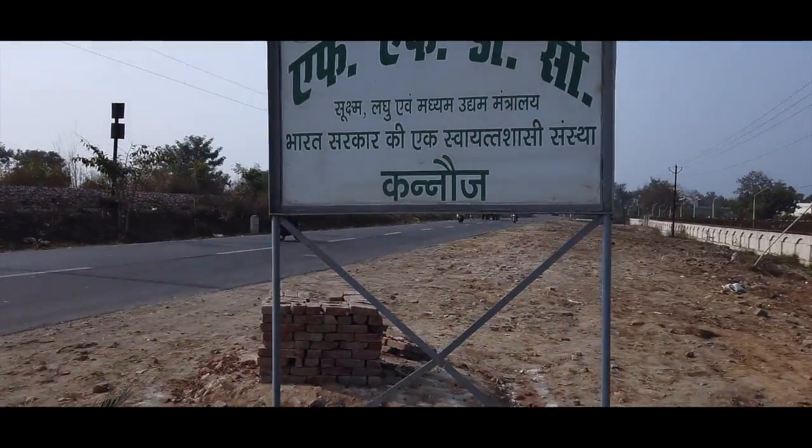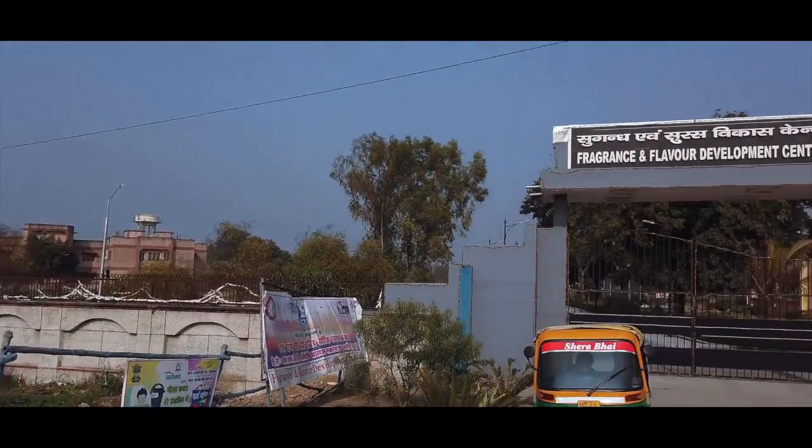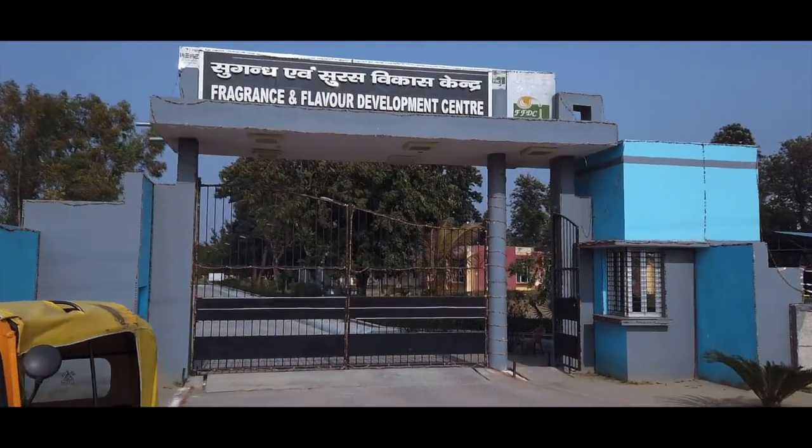Streets of Kannauj, actually the highway, and we're moving. SAPC, that is where the sandalwood plantation happened. The guy told me SAPC was the exact thing. I'm going to go and check it out there and cover it. We're on the road again. We have reached FFDC, which stands for Fragrance and Flavors Development Center, which is more of a government body in India. Let's see what we have in plate for.